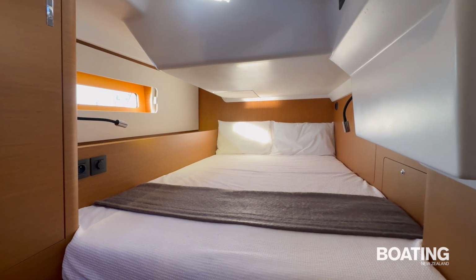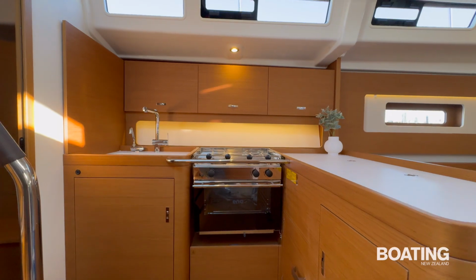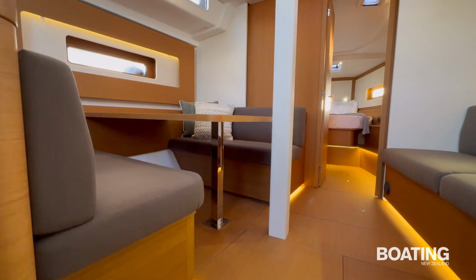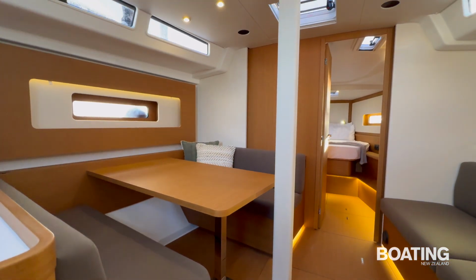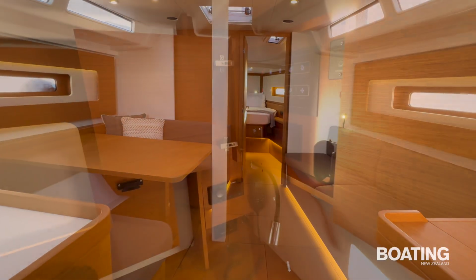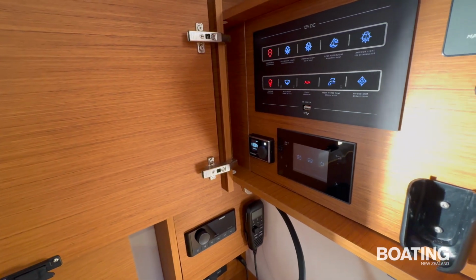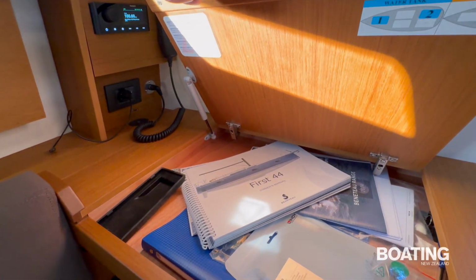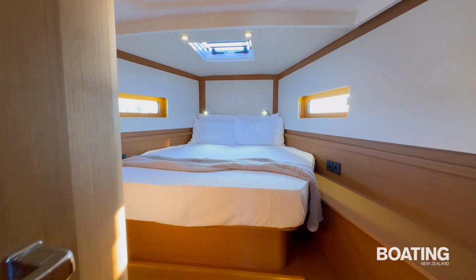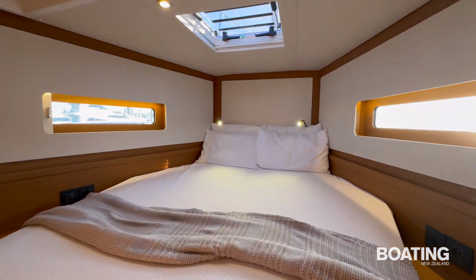The layout below offers twin double quarter berths, an L-shaped galley to port, a central dining table with seating for 6, opposite a single settee berth with nav station at the end. The main head and shower are housed close to the companionway. Forward is the master double cabin with its own ensuite, nice and bright with the hull windows and overhead hatch.